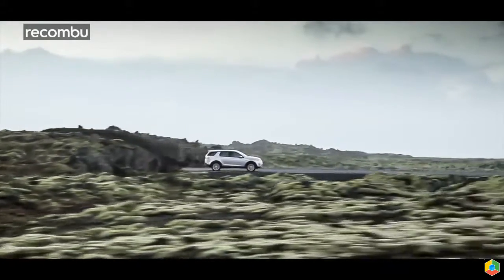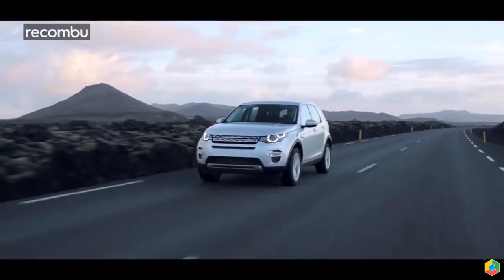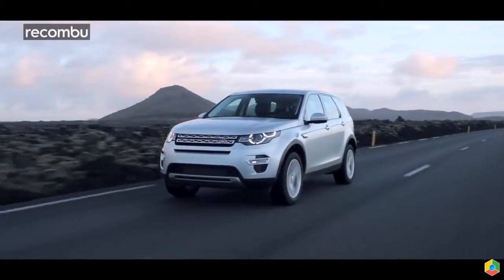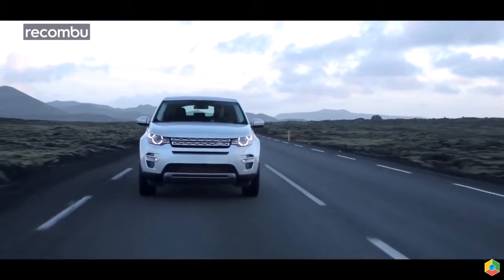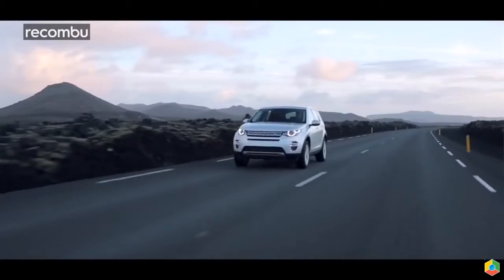The Land Rover Discovery Sport is the first member of the new Discovery family. In layman's terms, it's essentially a larger version of the Evoque, a car it shares the same platform with, albeit in a highly modified form.